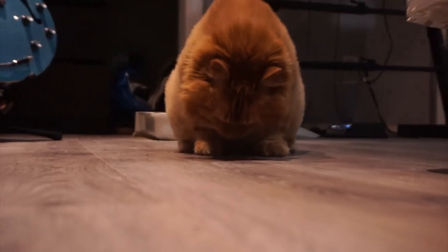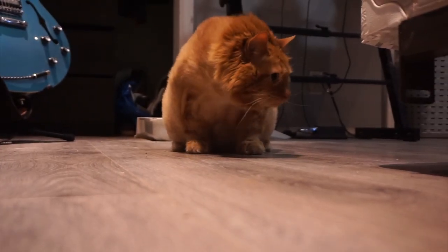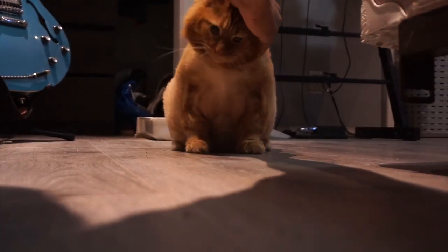But yeah, Bubba is really chunky. You can already see, you know, he's beautiful. He's a beautiful cat. What a stunning cat.